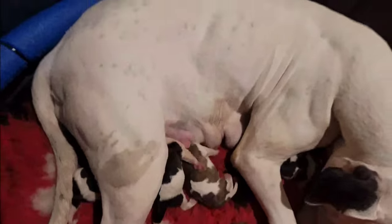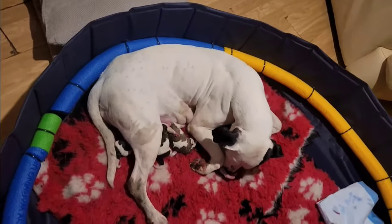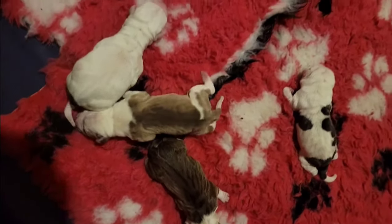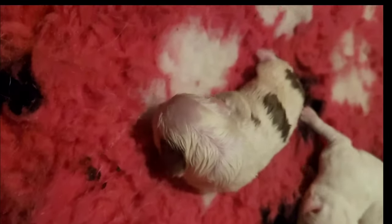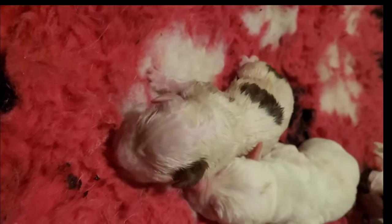That's a belly now. And she's just popped another one out, so we're on 8 boys, 2 girls, and we've got 10. Oh look, we've got one over there near Vicky escaping. He's just come out, so that's 8 boys, 2 girls.